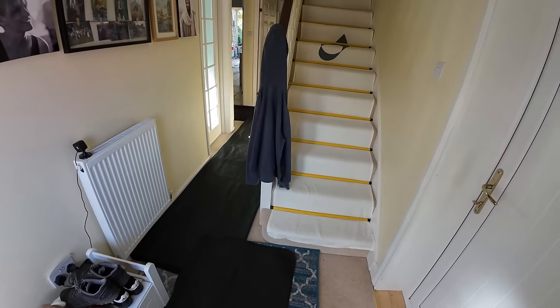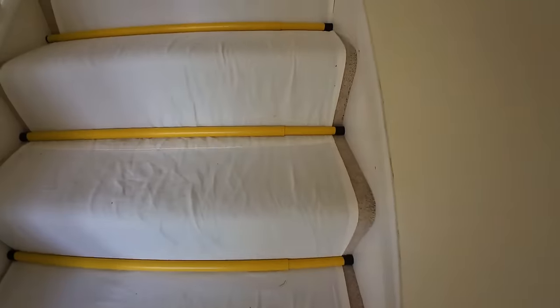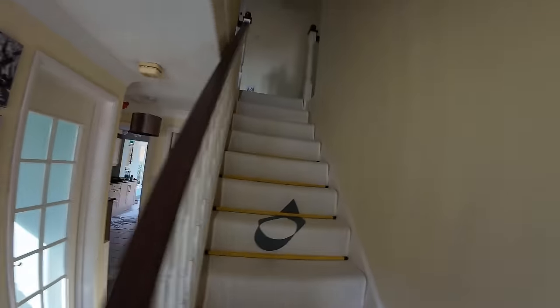The guys have come in first thing this morning. They've sheeted the place up. Nice and neat and tidy, nothing to trip on upstairs.